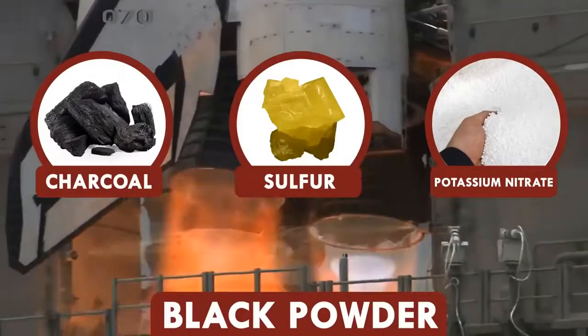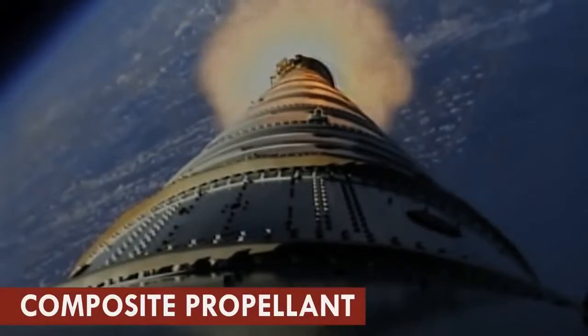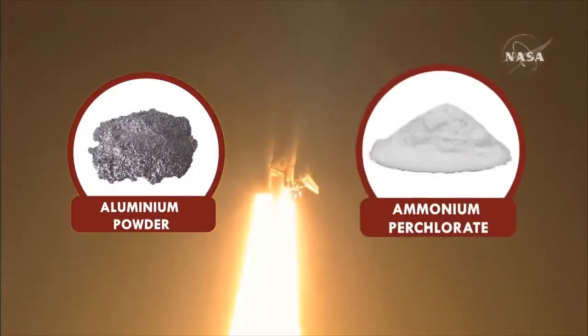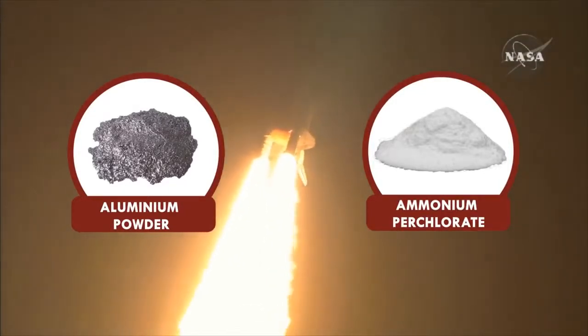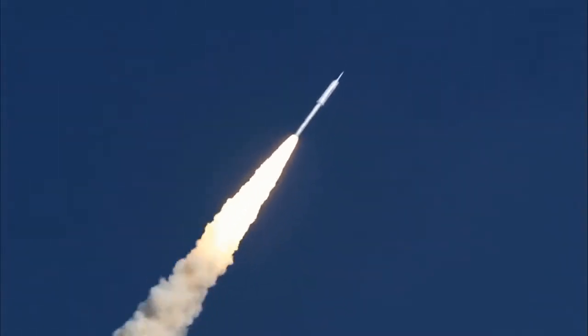Now, our modern space rockets commonly use a solid propellant called composite propellant, which contains aluminum powder as the fuel and ammonium perchlorate as the oxidizer, along with binders and other additives. Needless to say, our modern solid rocket propellant is much more powerful than gunpowder.